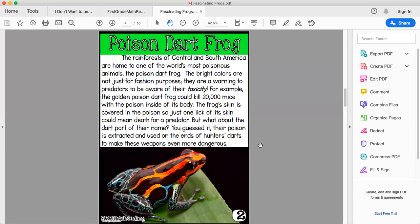Poison dart frog. The rainforests of Central and South America are home to one of the world's most poisonous animals, the poison dart frog. Their bright colors are not just for fashion purposes. They are a warning to predators to be aware of their toxicity. So remember, this word's going to be in the glossary. Take a guess at what this word might mean. For example, the golden poison frog could kill 20,000 mice with the poison inside its body. The frog's skin is covered in poison, so just one lick of its skin could mean death for the predator.